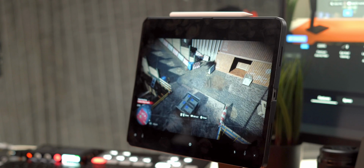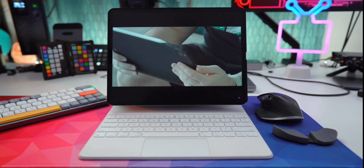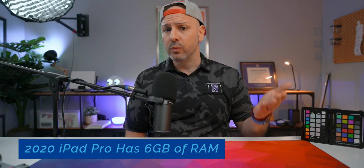Now, this will allow you more multitasking opportunities than you had in the past with previous generations of the iPad Pro, or really any other iPad, because it is a bump up by at least, I think the 2020 iPad Pro had 6 gigs of RAM. So you're getting at least 33% more RAM than you had. Now, this is no slouch.